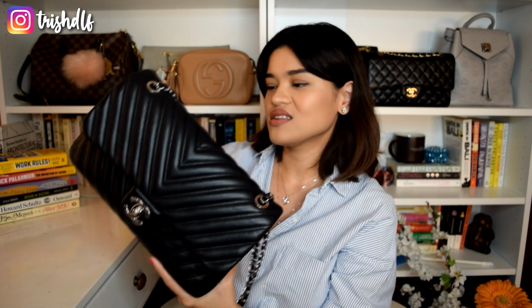When I got this bag, it was in really great condition. Actually, since I got it, nothing much has changed even if I've used it a bit. So again, I'll just quickly mention the condition that it came in, because I didn't even bother touching up this bag anymore because it was in really great condition for the price.